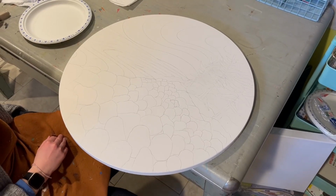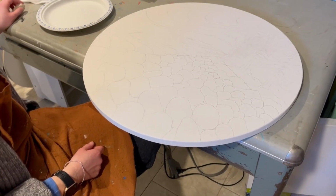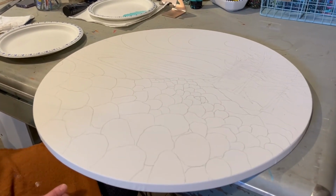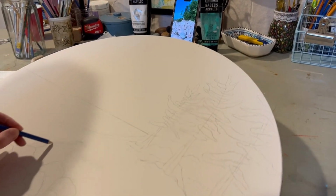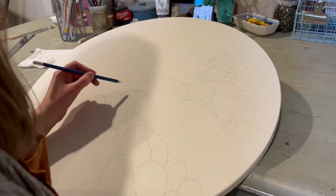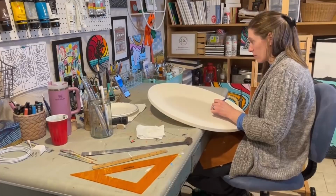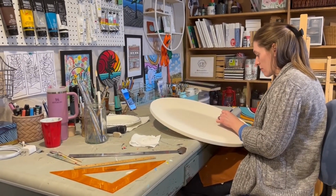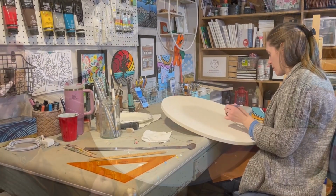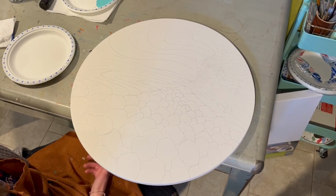So this is on Lake Superior. This is a spot from the coastal trail that showcases a lot of the smooth stones that are found on the coast of Lake Superior. What I've done is from a photo, I've taken the composition of the land, and I won't be following the natural colors. This is basically how I start all my paintings.